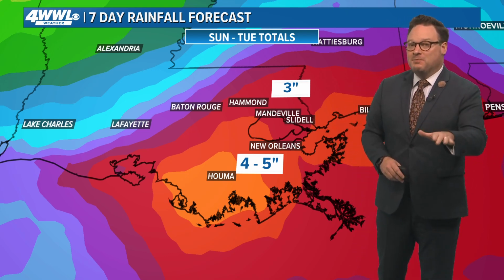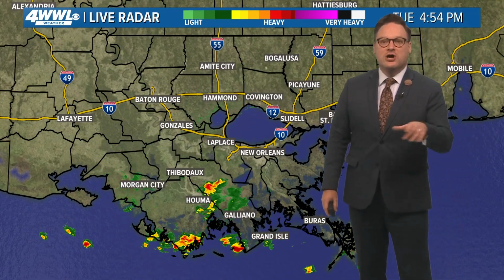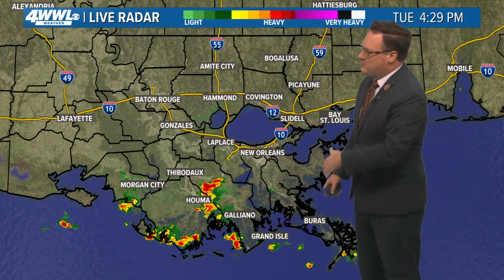As of right now, though, the Weather Prediction Center, not going out 7 days, is not highlighting anything across the North Gulf Coast for any kind of flooding concerns. We'll be watching that again. Not really looking at a threat of tropical development. We'll have to watch for the heavy rainfall threat.